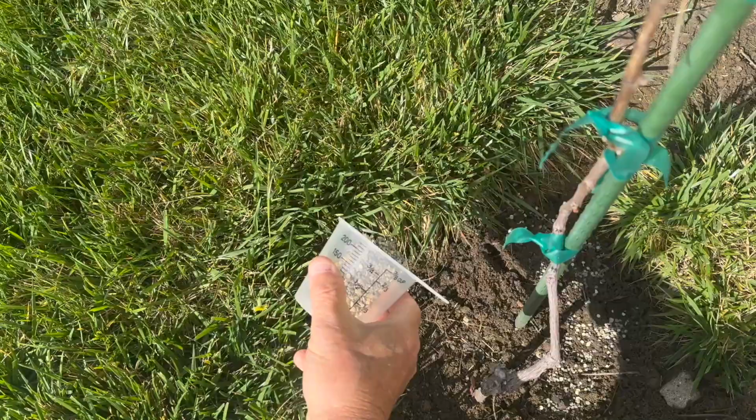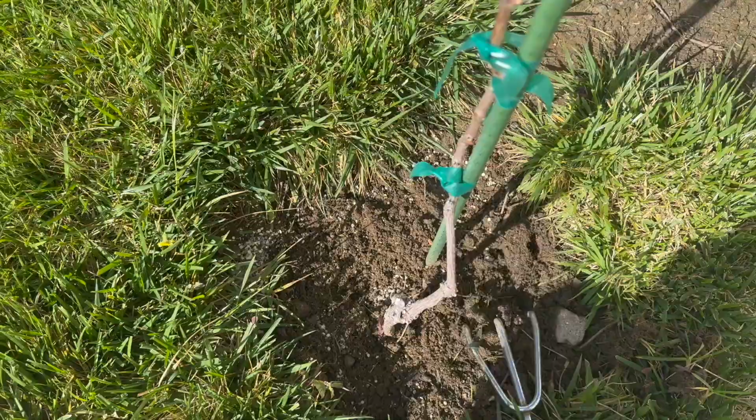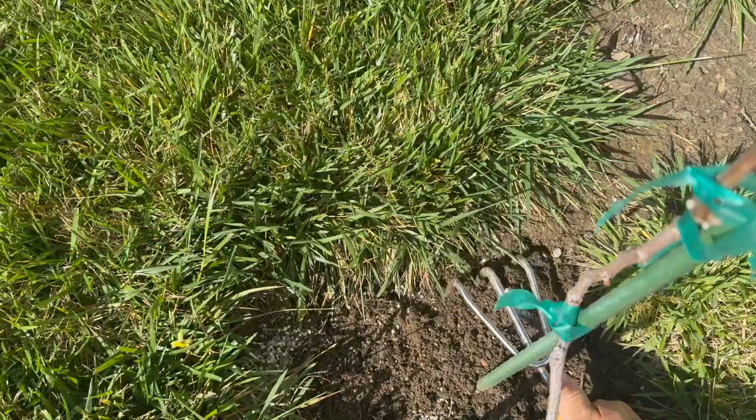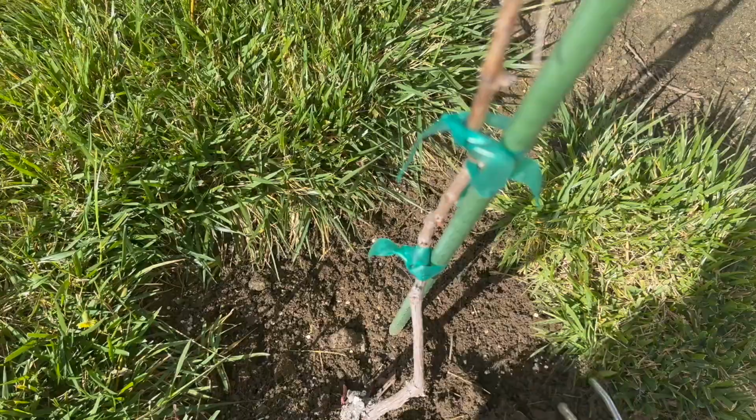And then this could get too concentrated here, so we want to work this in and make it as deep as we can without hurting roots, of course. But by getting it down into the ground, it's going to react with the ground and mix in well. And then I'm going to water this in later when I add my liquid boron treatment.